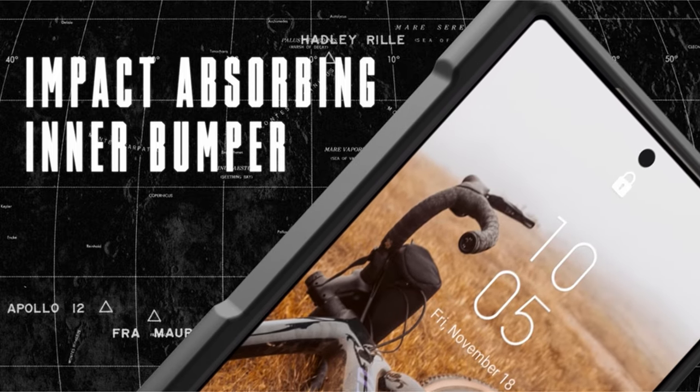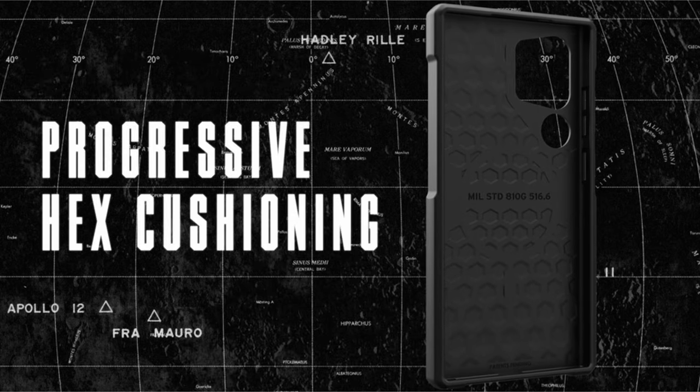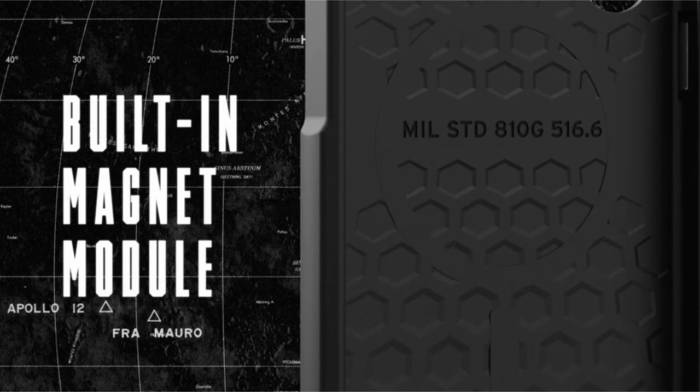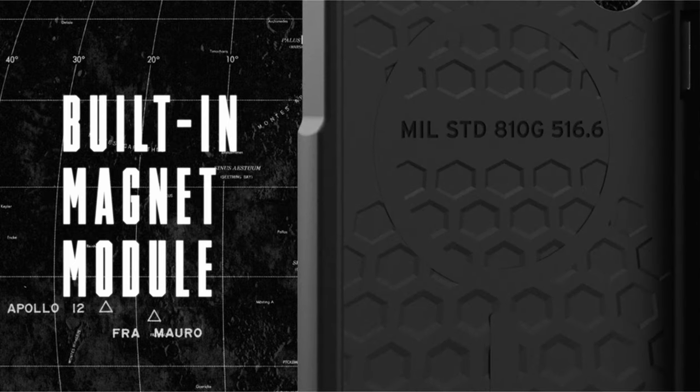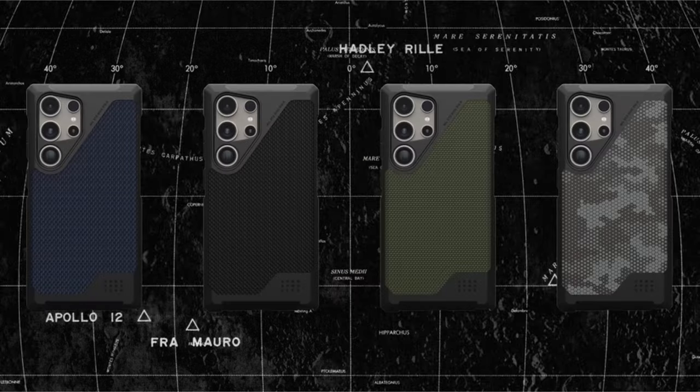Compatible with magnetic charging, it features a built-in magnet module for seamless attachment. Featherlight and sleek, it boasts oversized tactile buttons and precise cutouts for enhanced functionality. Plus, its soft raised screen surround and bezel protect your device's screen and lens with finesse.